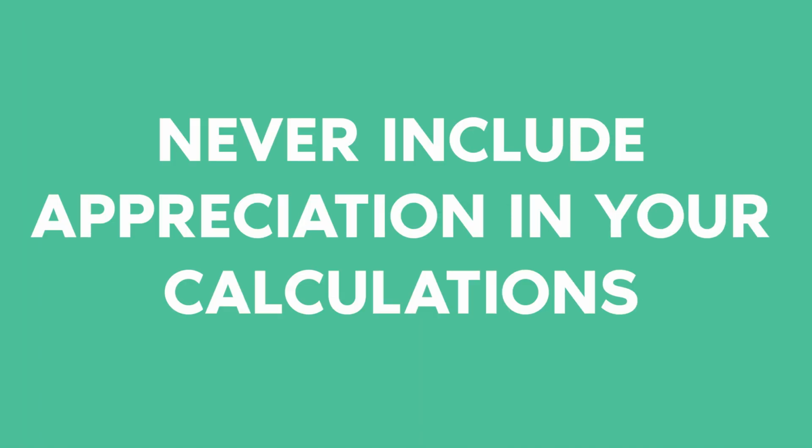Tip number 4 is that appreciation should never be part of your calculation. And that's just my personal opinion. Some people will argue with me on that. They'll say, hey, I bought this property for $100,000, but it's in an up and coming market, so 5 to 10 years from now, it'll be worth $200,000. You know what? That's great, and it may happen, and if it does, then congratulations to you.